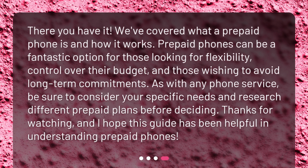There you have it. We've covered what a prepaid phone is and how it works. Prepaid phones can be a fantastic option for those looking for flexibility, control over their budget, and those wishing to avoid long-term commitments. As with any phone service, be sure to consider your specific needs and research different prepaid plans before deciding.